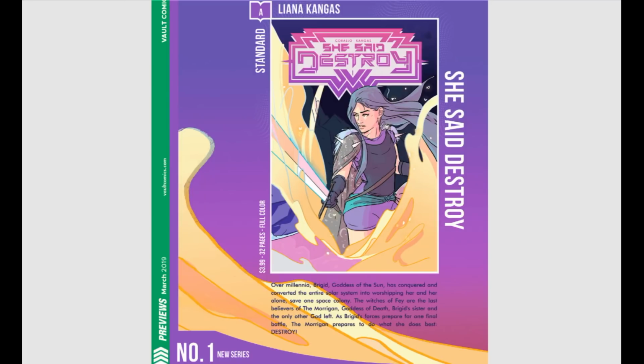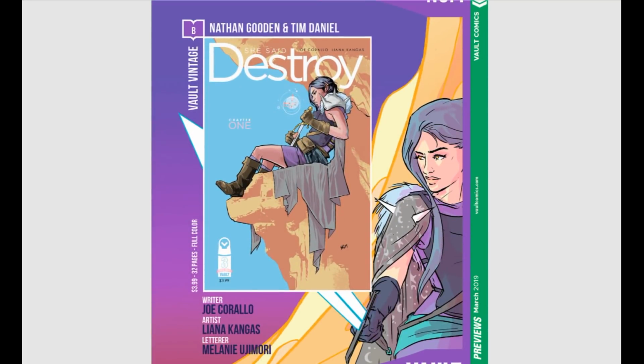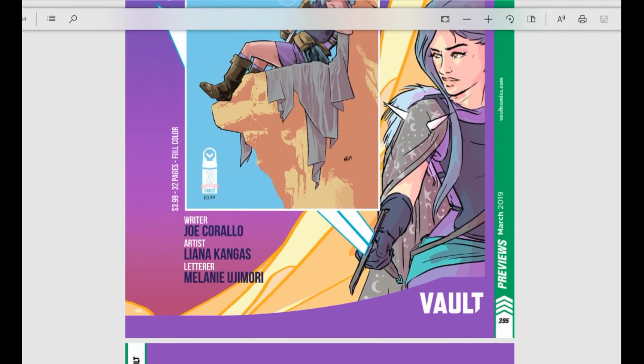She Said Destroy. Over a millennia, Bridget, goddess of the sun, has conquered and converted the entire solar system into worshiping her and her alone, save one space colony. The Witches of Fae are the last believers of the Morrigan, goddess of death, Brigid's sister, and the only other god left. This sounds amazing. Seriously, god-on-god battle. You have some mysticism, and it just really sounds cool. We have some great covers going on here, some beautiful artwork. I'm very excited for this.